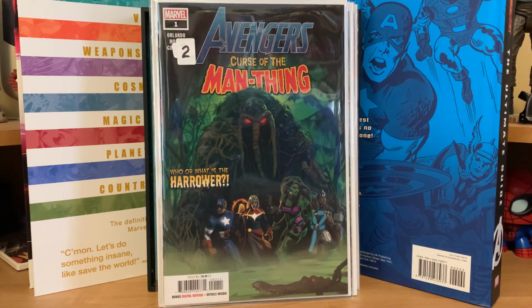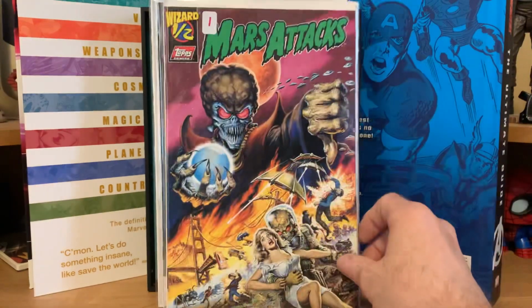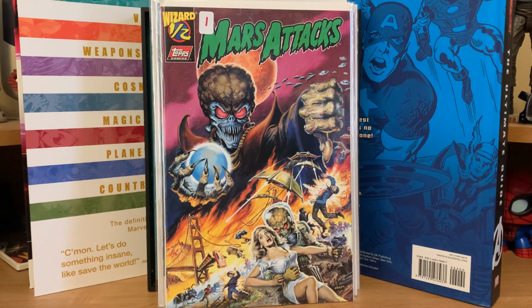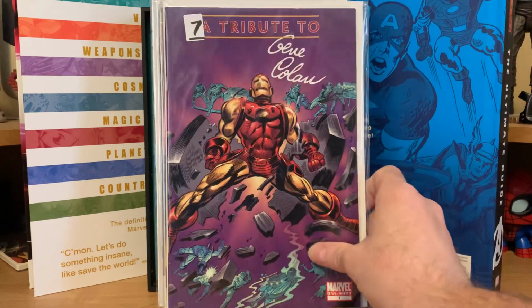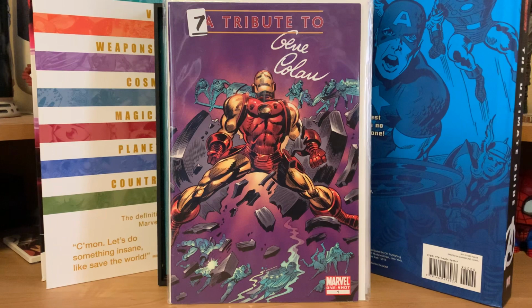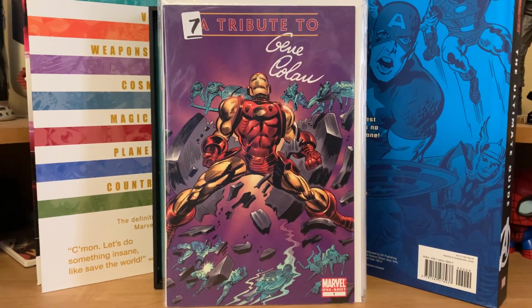Mars Attacks Wizard half issue for $1. A tribute to Gene Colan. Never saw that before either. So they must have done that when he passed away. It's a one-shot, $7.